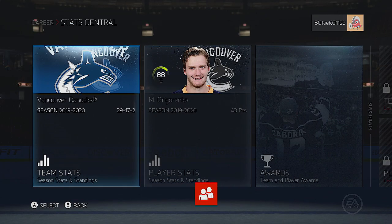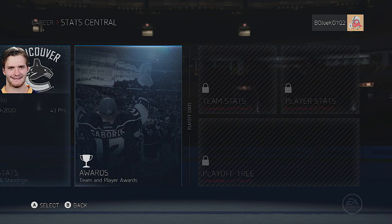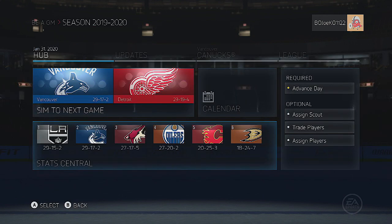But there we go. So that's what the stats are looking like. I don't think we change anything. Ever since we moved Barzal down to the second line and we moved Johnny Gaudreau up to the first line, we started to win some games, especially in December. But it might be time to maybe switch those guys back. You guys can give me your opinion on that. What do you think we do?